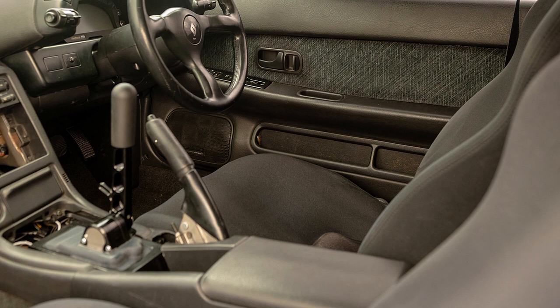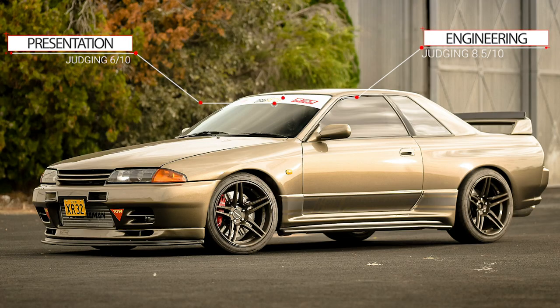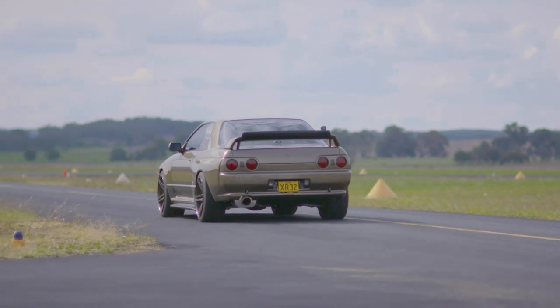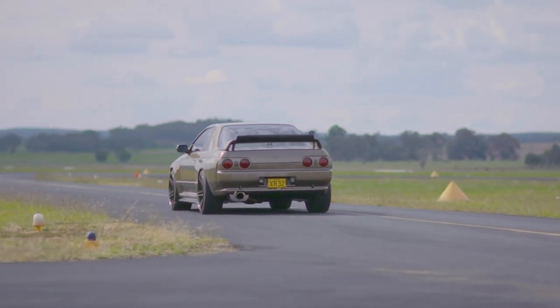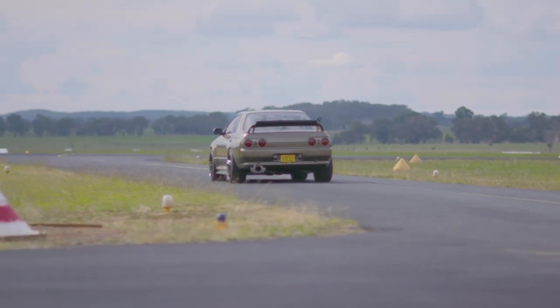The T56 gearbox has an S1 sequential shifter on top, and underneath there are MCA Red coilovers, hard race arms, and Whiteline sway bars. R32s might be 30 years old, but they still look awesome, and there's so much you can do to them, and this car is just plain cool.